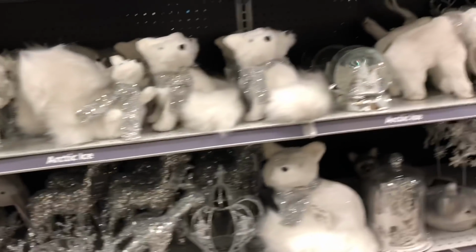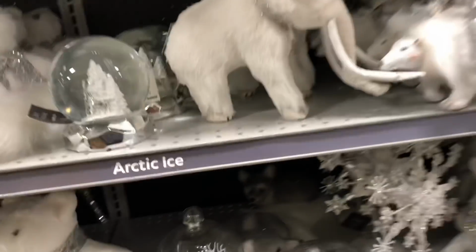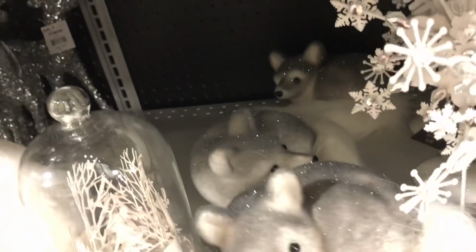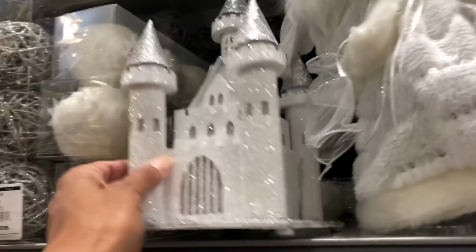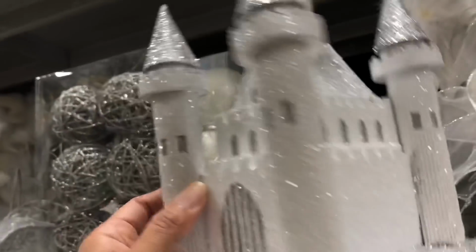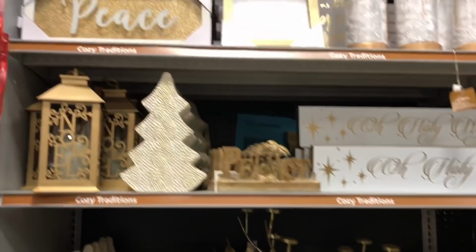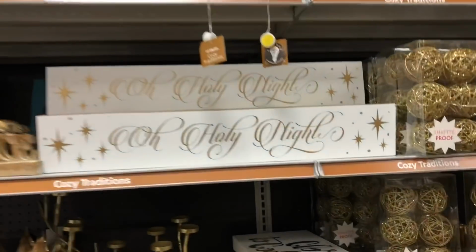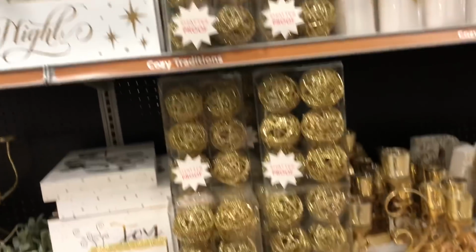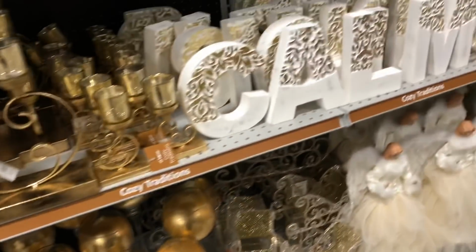This is called Arctic Ice Collection. Oh, this is cute. Look at this little guy. Aww. And look at this. It lights up also, little castle. So each of the stores are having different themes, cozy traditions, the gold and the white.